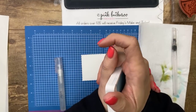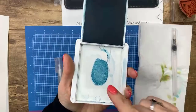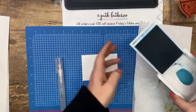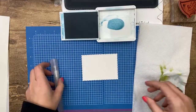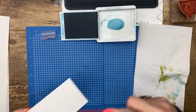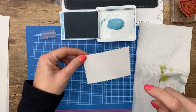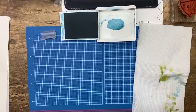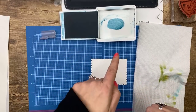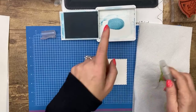See what I'm doing here? I'm squeezing my ink pad so that I get ink on the lid. I know some people don't like to make a mess of their ink pads, so I'll show you in the last project an alternative to this. I should show you what I'm doing: I'm spraying this with my spritzer. I'm trying to do it over here so that I don't make a mess.